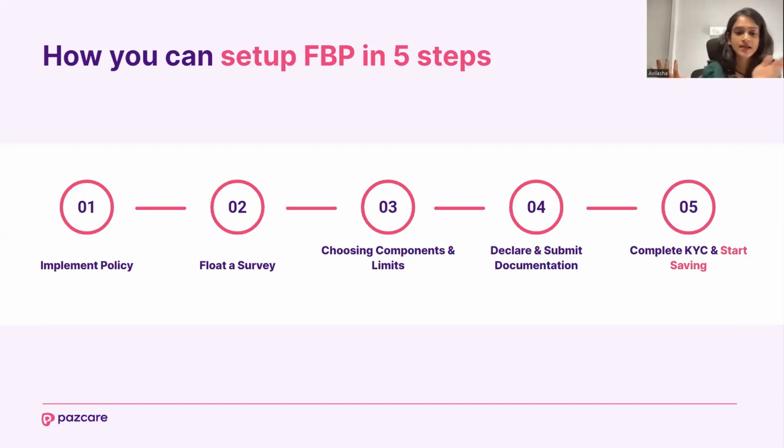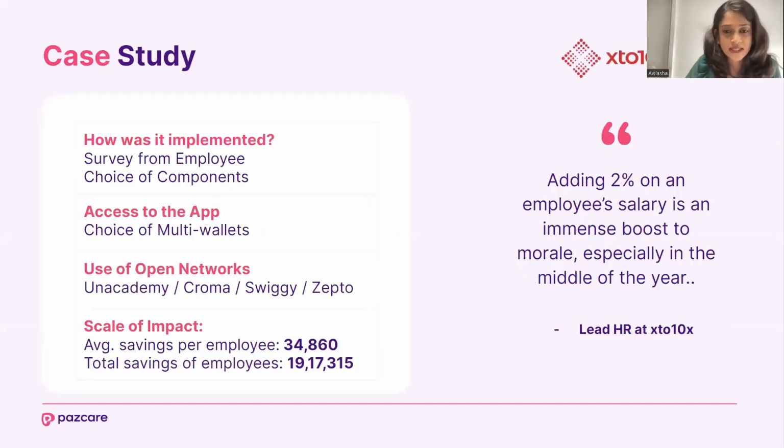Of course, the best practice is to hold a session for your employees, and help them understand what sort of savings they can make. Then you float a survey, because this is very, very important, right? Because these components are a part of your employees' CTC. So it's always good to take their consent when you are about to deduct that amount and load it into a different wallet. It's always good to take their consent when you are going ahead with the policy, right?